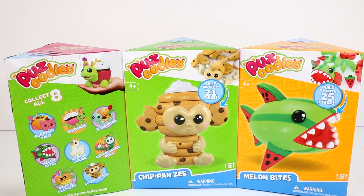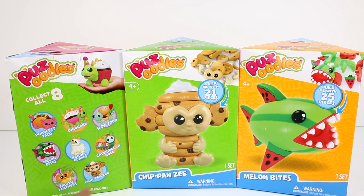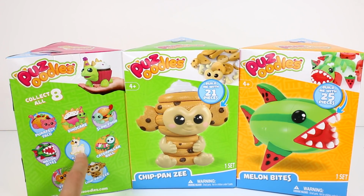Right here we can see like a little checklist. There's Perfect Taco, Dino Cake, Slow Food, Melon Bites, Colonel Llama, Caterpillar Roll, Fruity Feathers, Chimpanzee. I almost picked up Colonel Llama as well. I really want to get them all, but I wanted to check them out first.